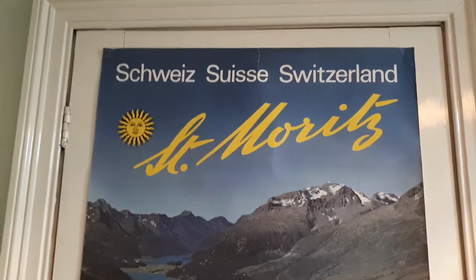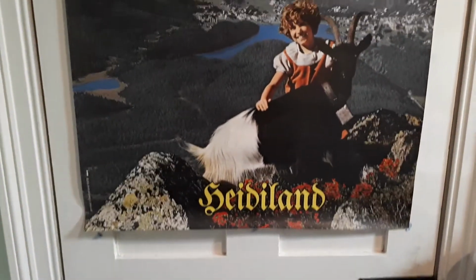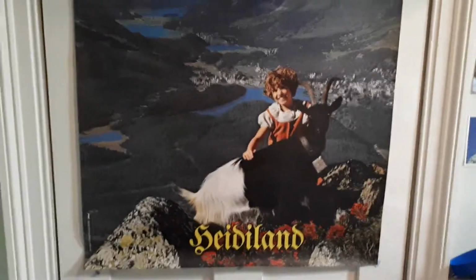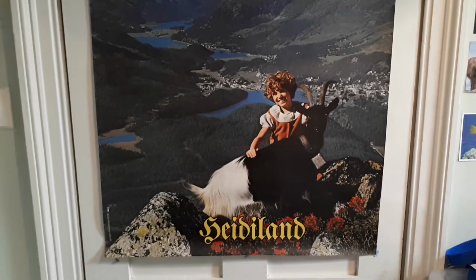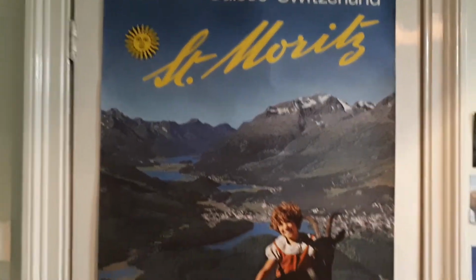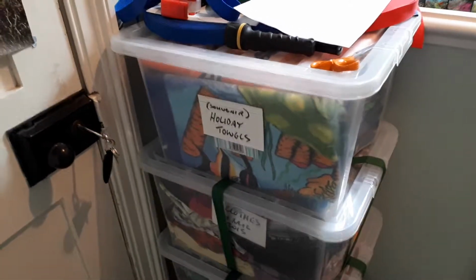And my original old St. Moritz poster. I must probably get it framed properly. And when I went back to St. Moritz recently, like 30-40 years later, they're still using the same image for Heidiland, St. Moritz. More stuff. That's my precious holiday towel collection in there, which I must record also.